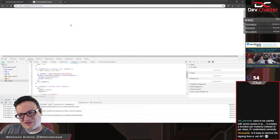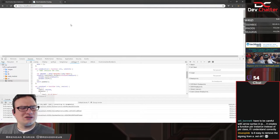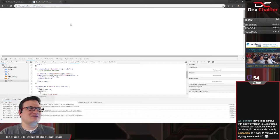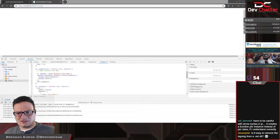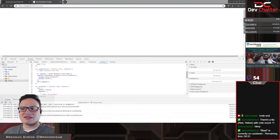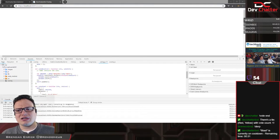Is it easy to remove the signing from a .NET DLL? Blue Spite? Not as far as I know. One of the problems with the way they set up that stuff is the requirement of then needing to have either all signed things or all non-signed things. It's really kind of annoying, actually.